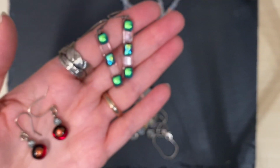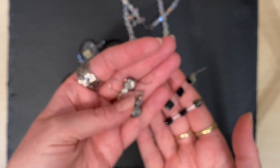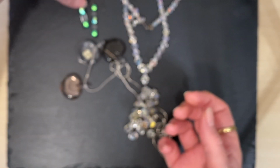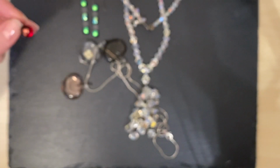What a bargain. What do you think about what I got? This was collectively about £20 worth of jewellery to resell and upcycle. I can't wait to get some listed, wear some myself and get making.